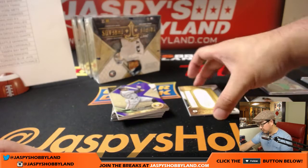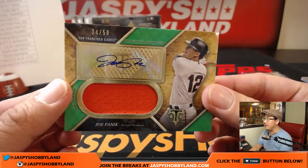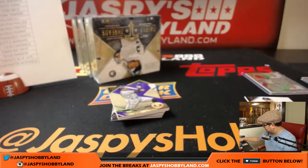And we've got, don't panic, Joe's here, Joe Panic. 34 out of 50. Relic and autograph for Charles, going opposite Joe. Mojo, going oppo. There it is.